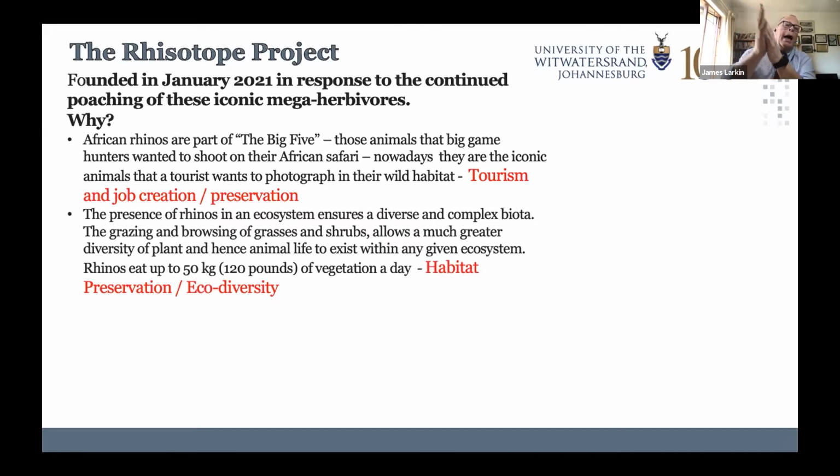Rhino are very important for habitat preservation and development. By their presence in a particular habitat, they ensure a far greater diversity of biota in a particular ecosystem. The white rhinos graze a lot of the grass down low, which allows other types of grasses and plants to grow. The black rhino will graze shrubs, again allowing a much more diverse biota to grow.